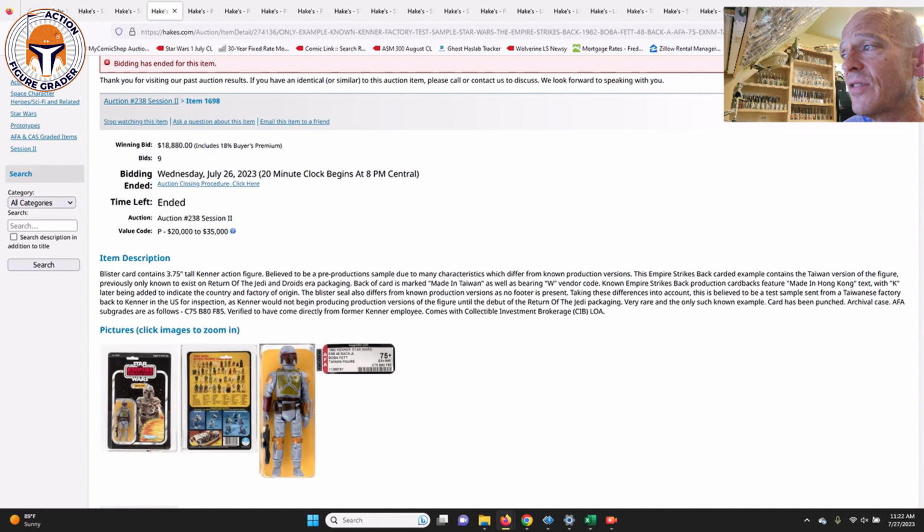It was graded AFA 75+. The label mentions Taiwan figure. It does not mention that it's a quality control sample or salesman test sample, factory test sample, because no one knows. It's the first time one of these has ever turned up.